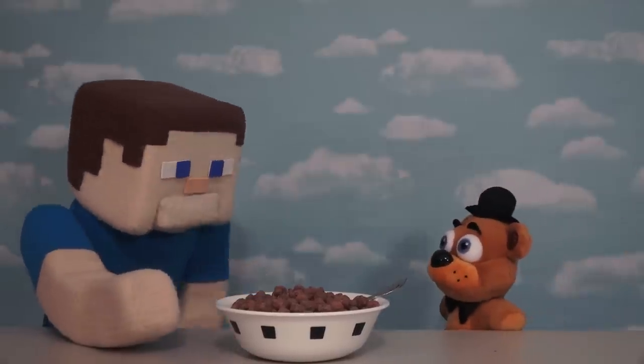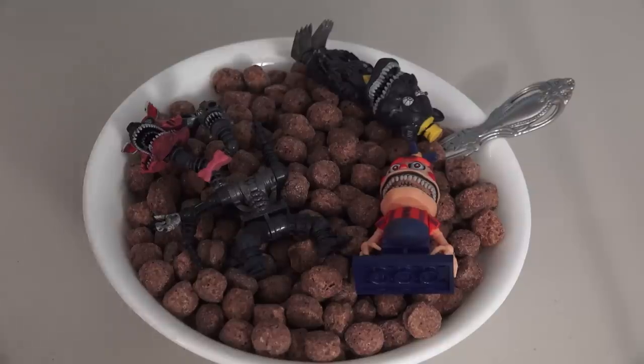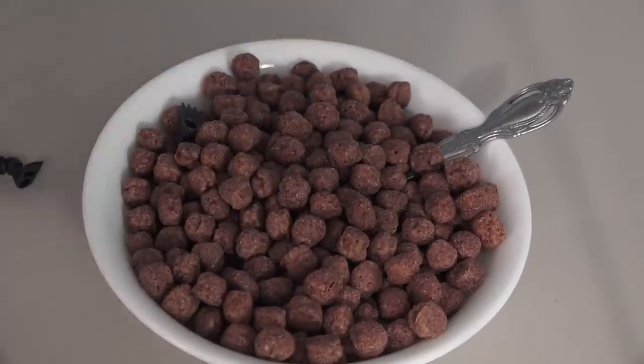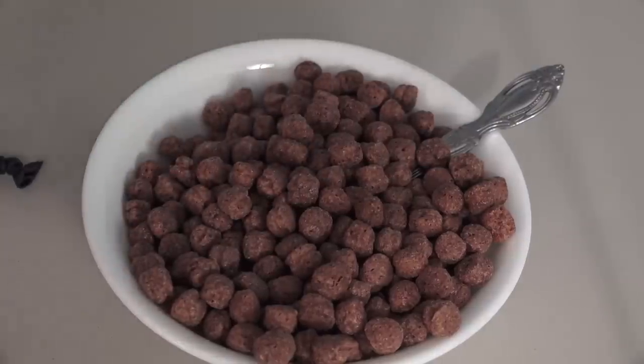Hey, Puppet Steve! Any nightmares yet? I don't know. Let's see. Oh, yep! We've got all kinds of nightmares! We've got Nightmare Mangle, Nightmare Balloon Boy, and Nightmare himself! Oh, look at this! We also got a foot! Oh, that'll give you nightmares for a week!